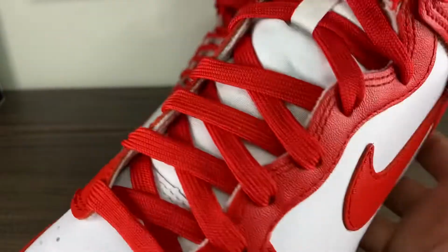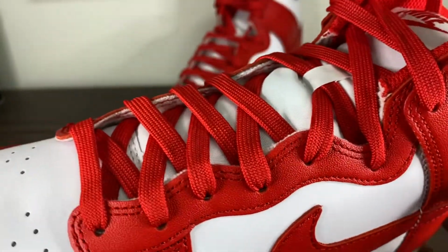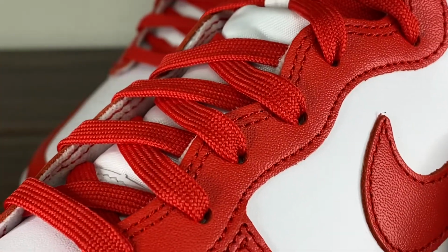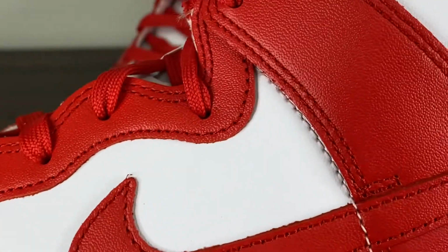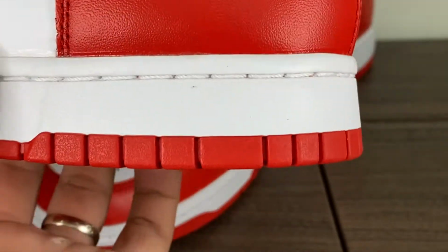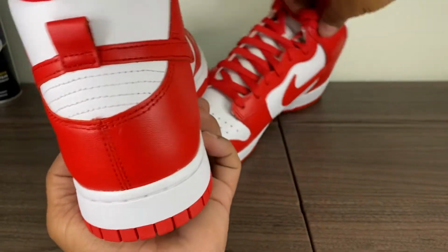Again, I do really love the shoelaces on Dunks. It's not your standard shoelace. It is a retro style lace. These joints are beautiful. I don't know, do you think they're too bold? Is the university red too bold?